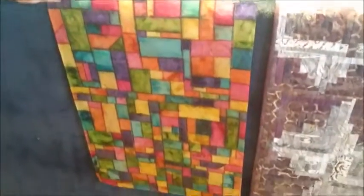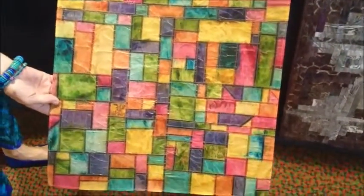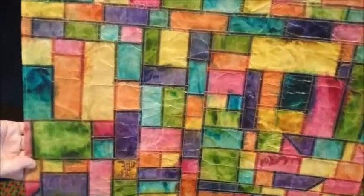Is dried tea bags. Unfortunately the light is not capturing it as it should. Can you imagine dried tea bags?